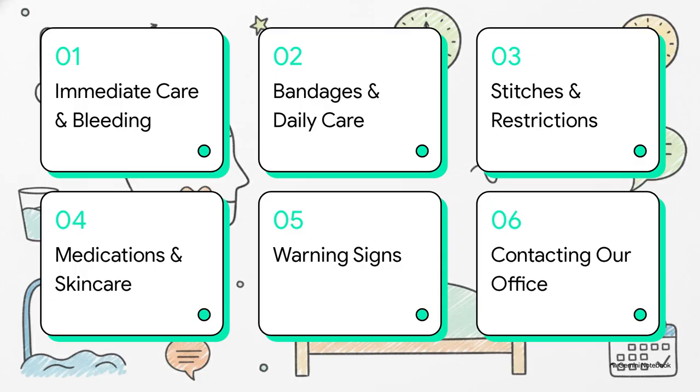We'll be looking at immediate care and bleeding, bandages and daily care, stitches and activity restrictions, medications and skincare, warning signs, and finally, when you should contact our office.